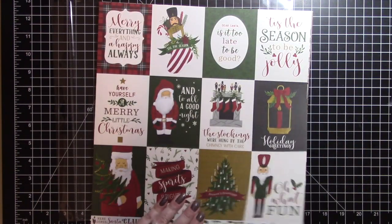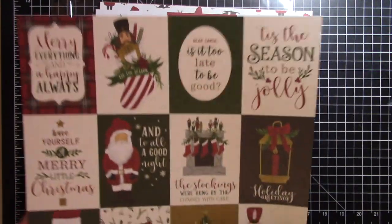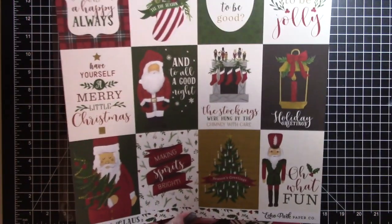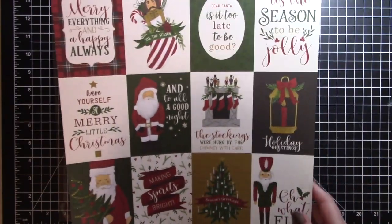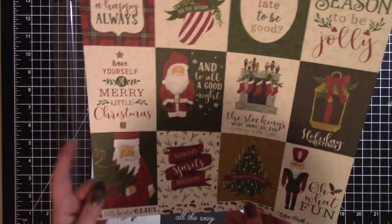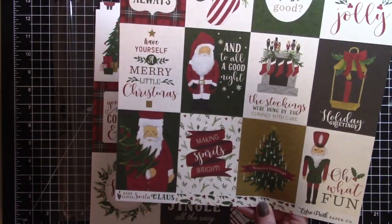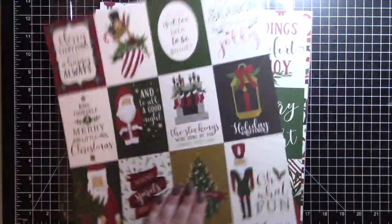And we have the cut-aparts. And this is a perfect size for an A2 size card with this and a backing and maybe a little bit of ribbon or bling, and you've got your card. So easy. So that's 12 cards right there in like a matter of minutes. And there's the back, which is so pretty.